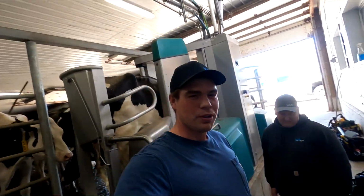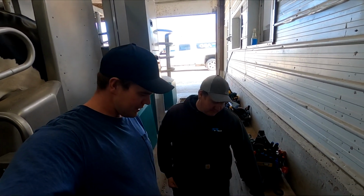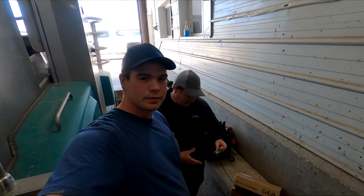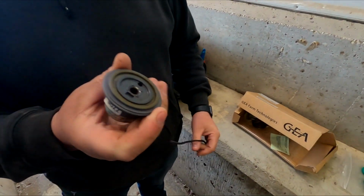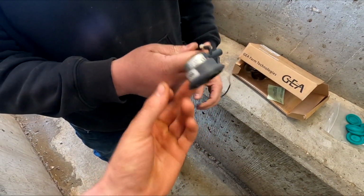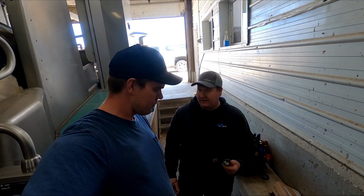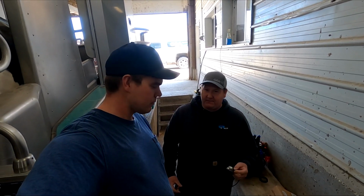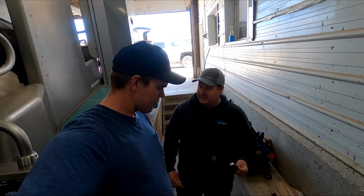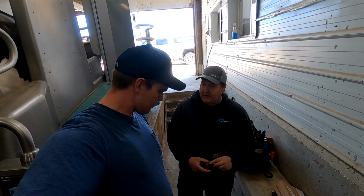Also, what else do you guys do to this robot to make it serviceable? Today we had a kickoff sensor. This is one of the sensors for each quarter. What exactly does this do? The kickoff sensor detects if the cow actually kicked off the unit, so it doesn't suck up any crap or whatever. It'll shut off the vacuum and then reattach if it were to kick off. This one was malfunctioning, so we ended up changing it.